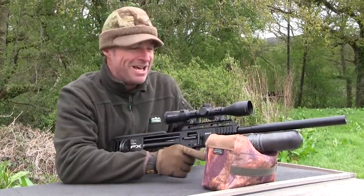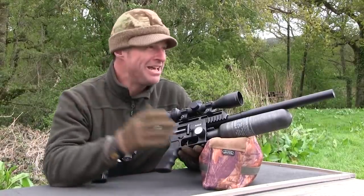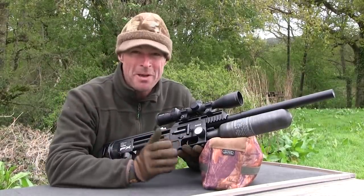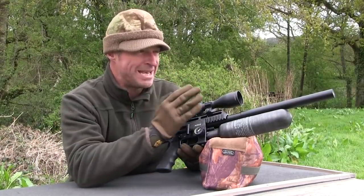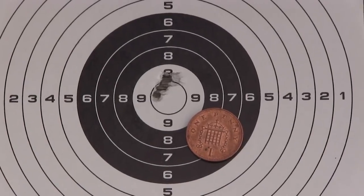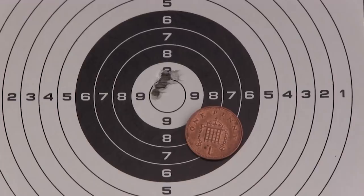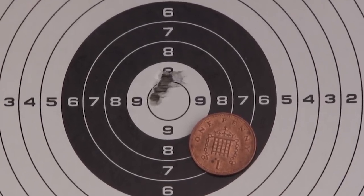Well, what can I say about that? You can probably see and hear that we're contending with quite a breeze today. Fortunately, I was shooting more or less straight into the wind then, but I'm sure it still didn't help. Nonetheless, at 30 meters, that 5-shot group must fall, well, very close to 10 millimeters from center to center.